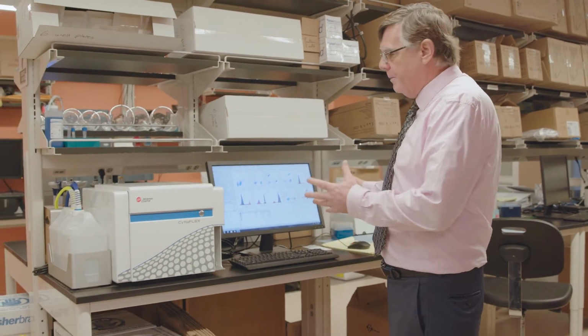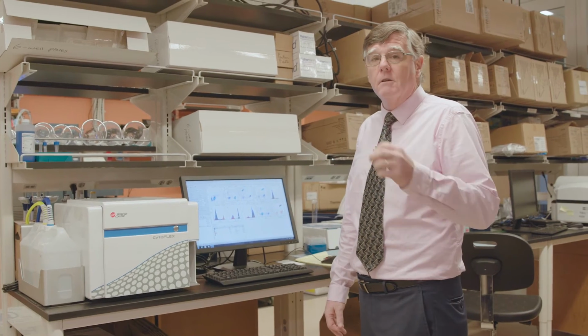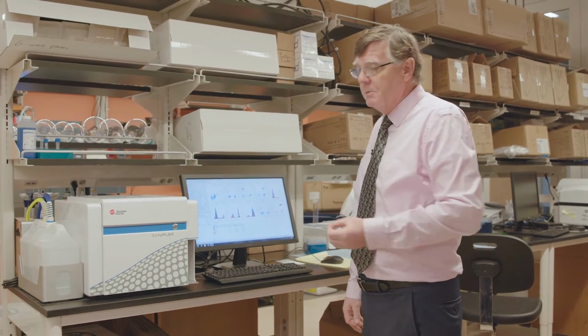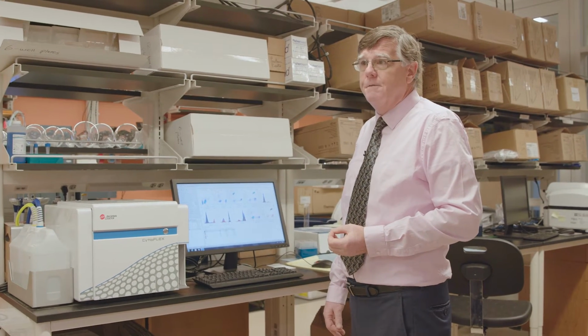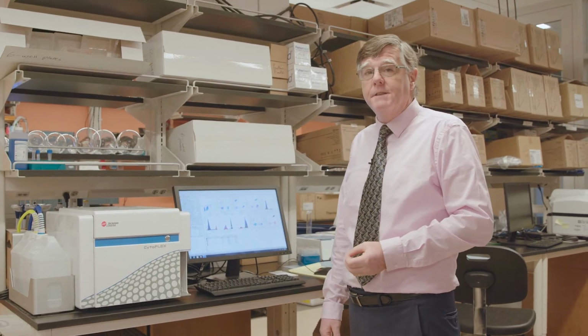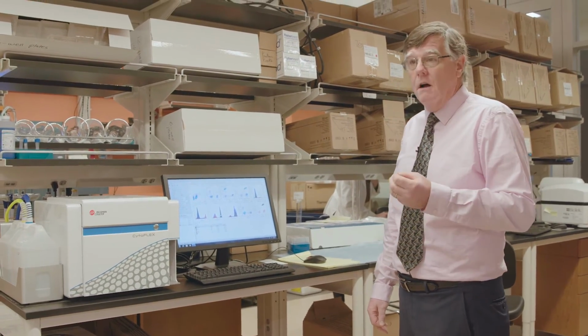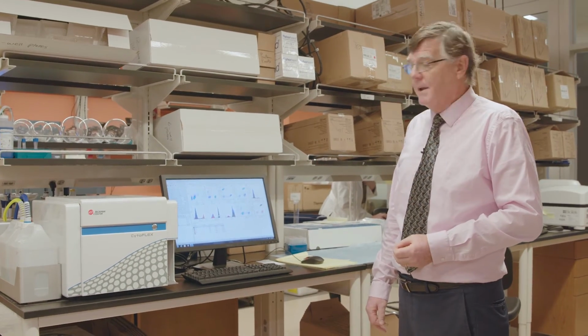This is a flow cytometer, and this is the one I'm most familiar with. This is a way to analyze single cells with multiple parameters. In this instrument presently, I can analyze 5 different parameters on a single cell at the rate of about 5 to 10,000 cells per second. So we can gather a large amount of data in a very small amount of time.